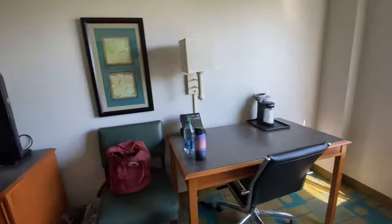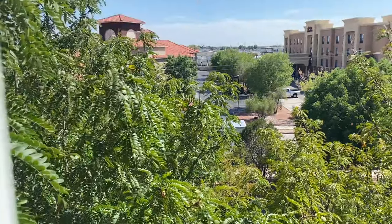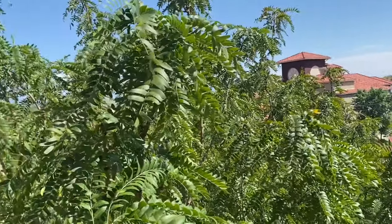One thing we noticed is there's no microwave or refrigerator in this room. And hey, you get a mountain view. Sort of.